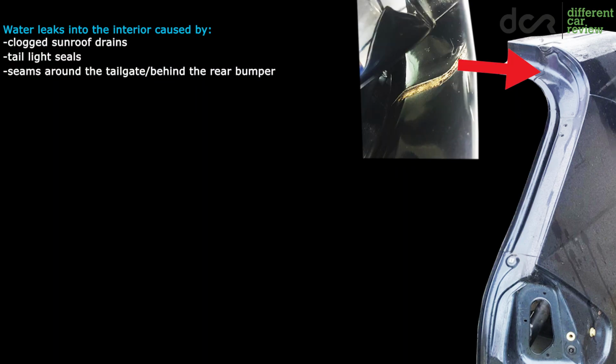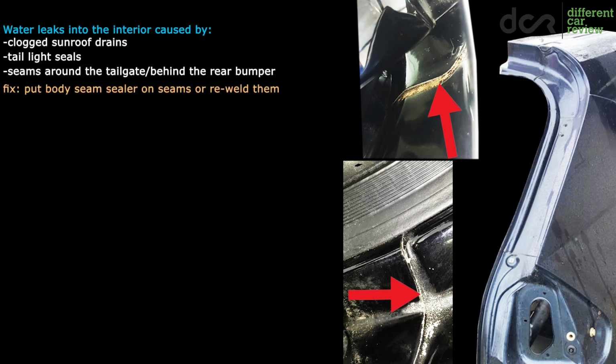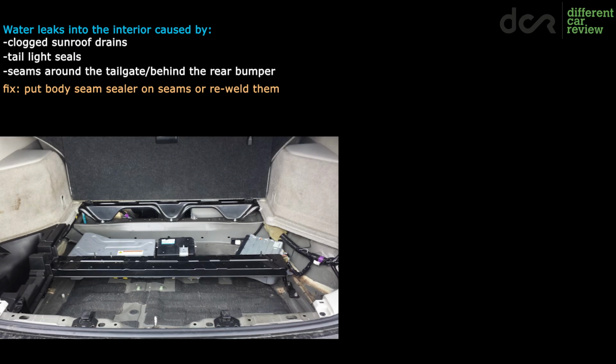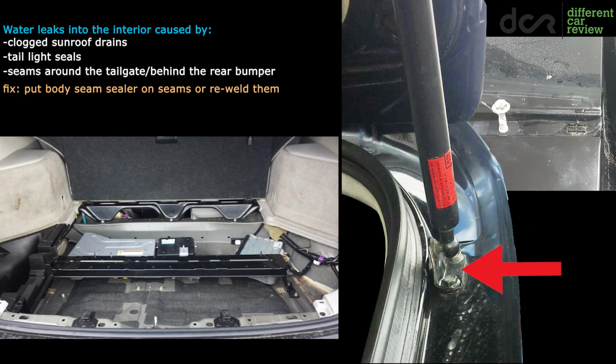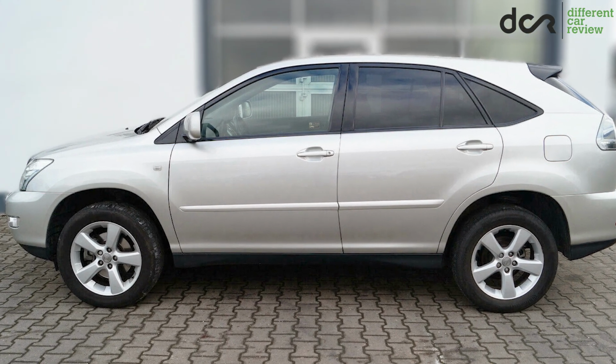You should definitely check them closely as well, since the poor quality body sealant on these seams can develop tiny cracks which will let the water leak again into the trunk. Plus, sometimes also the roof rail bolts under the roof rail feet or the tailgate strut brackets can let the water in. Lastly, it's good to keep in mind 2 things related to these leaks.